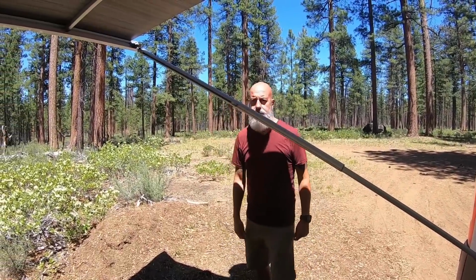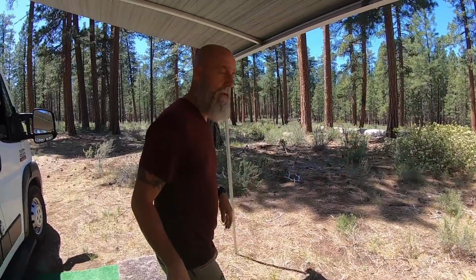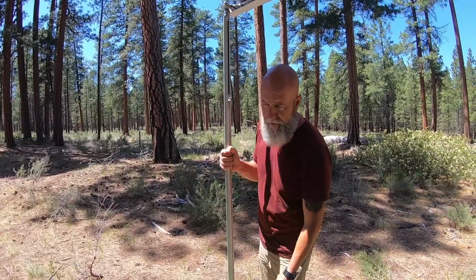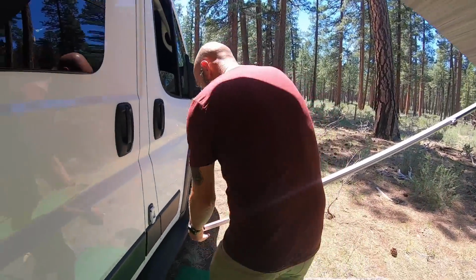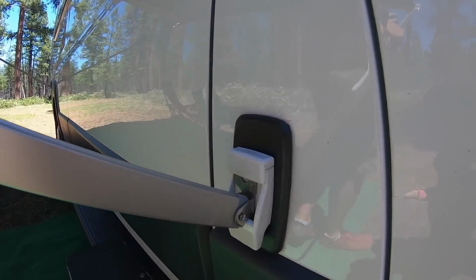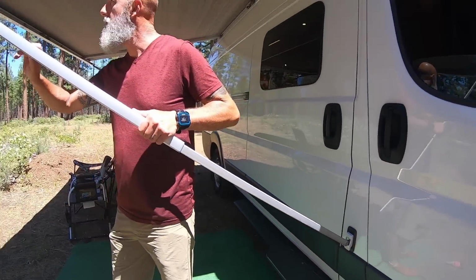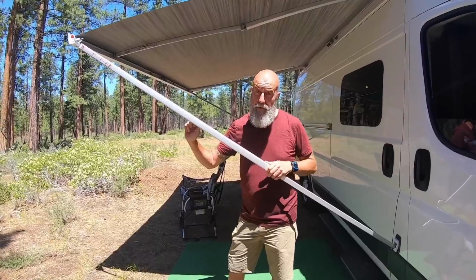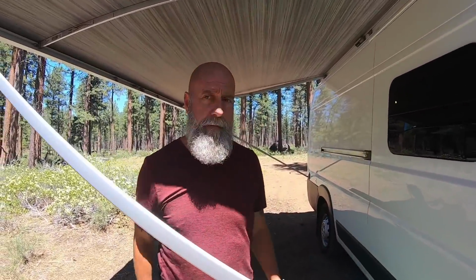But you see what I mean though. Yeah. Gotta put a flag on it. Yeah, but when it's windy, it really helps. If it's so windy that it would be in danger of tearing those off the van, your awning's probably going to fly off first. So we've had this out in some pretty good breezes, and it's solid.